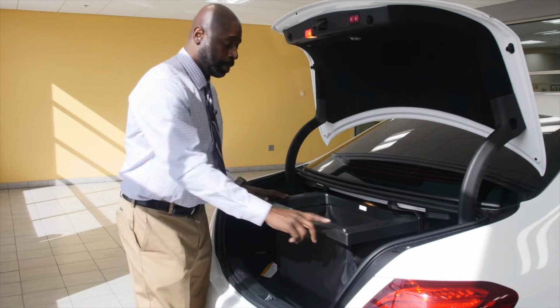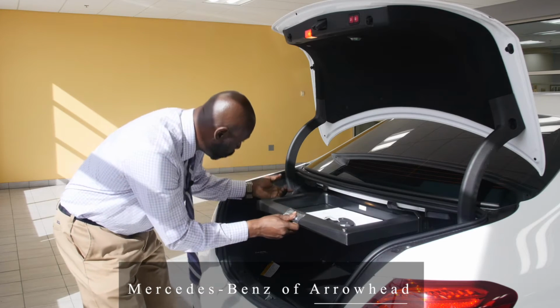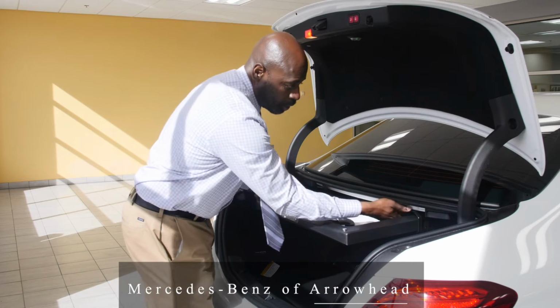It's also removable. So if you want to lower it, if you want to remove it, there are two levers here. You simply click it here.